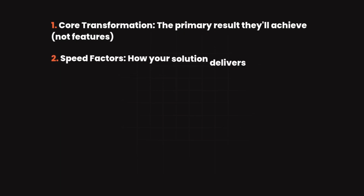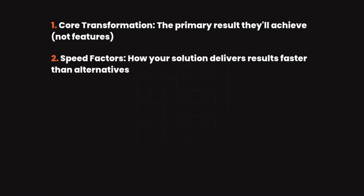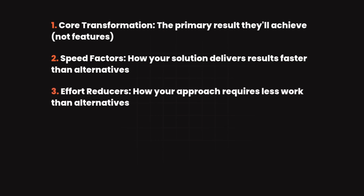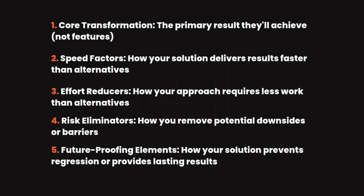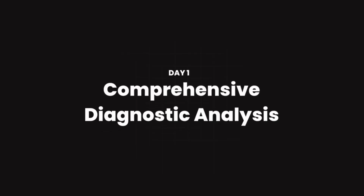Speed factors: how your solution delivers results faster than the alternatives. Effort reducer: how your approach requires less work than the alternatives. Risk eliminators: how you remove potential downsides or barriers. Future proofing elements: how your solution prevents regression or provides lasting results. Here's the exact template we use that you can use to create your own transformation statements.